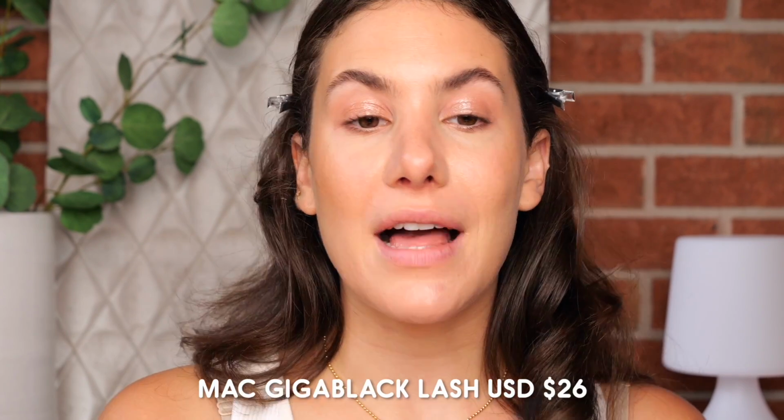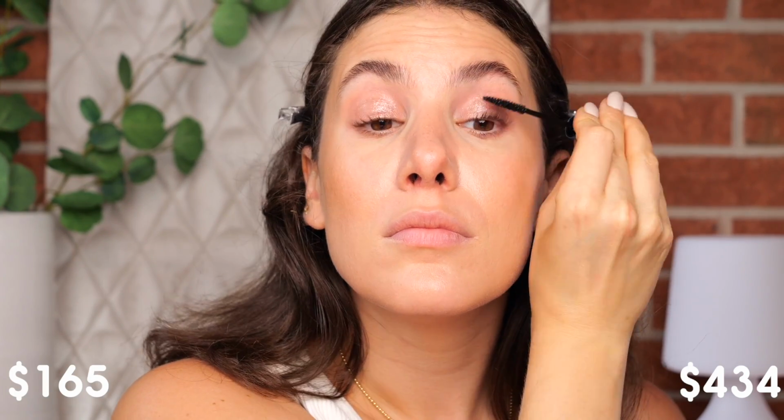For the lashes, she curls her lashes with a curler and uses the MAC Extended Play Gigablack Lash on just her upper lashes. I haven't used this mascara in such a long time, and I forgot how lengthening it is. I also need to use this more often. My lashes look very good.